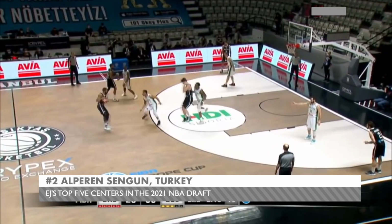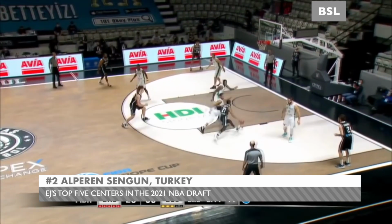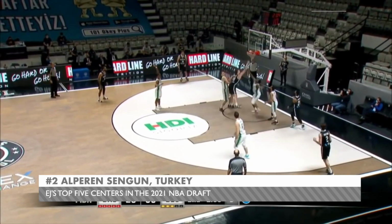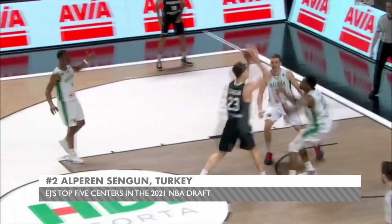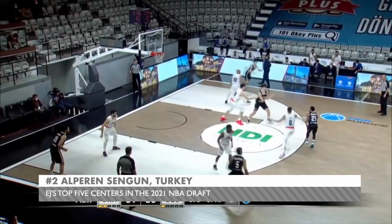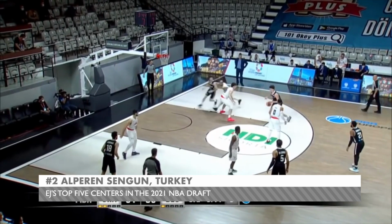Number 2, Alperen Sengun, comes in at number 2. In any other draft where there isn't a potentially generational big man, he would be number 1. I really like this guy's game. Advanced scorer in the post, an underrated terror of a finisher at the basket. He can just posterize people. I love his aggression. I love his physicality around the basket. The footwork in the post.